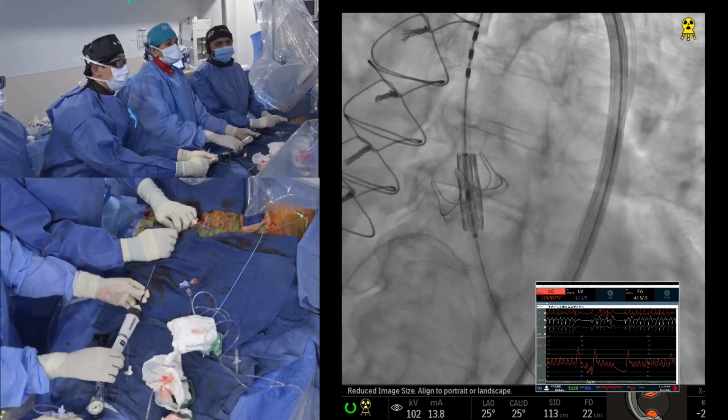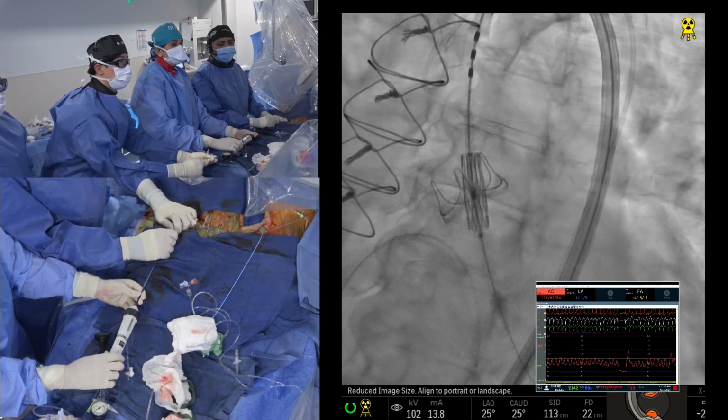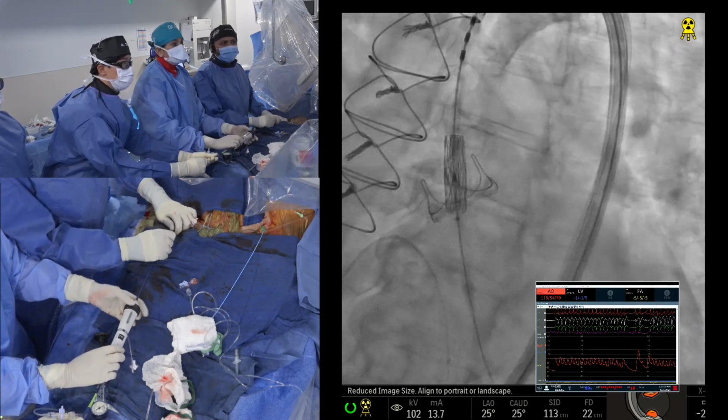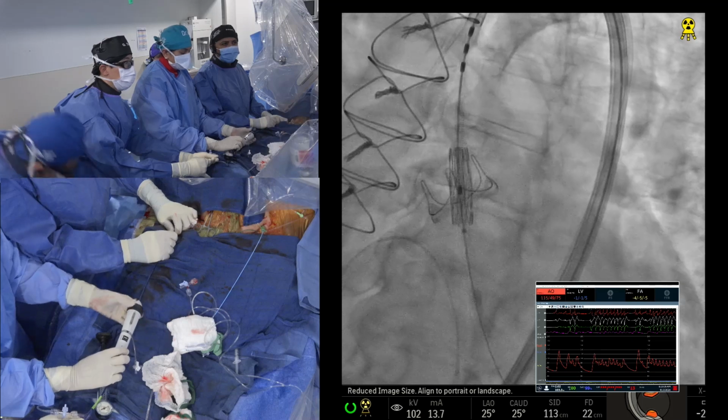There's a lot of PVCs. I'm going to bring back the wire a little bit so that we avoid the PVC. See? Okay, good. I think it's just a very irritable heart. Very irritable, yeah. It's coming out. Now it's okay. Good. Okay, now let's pace and see.